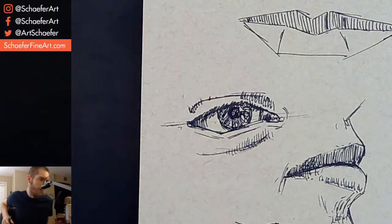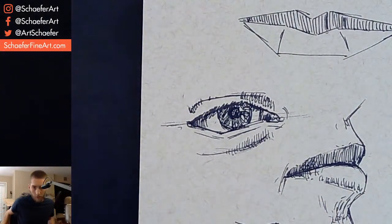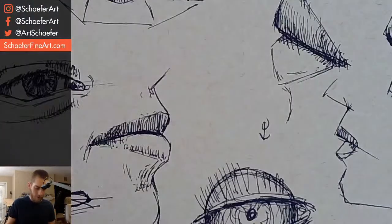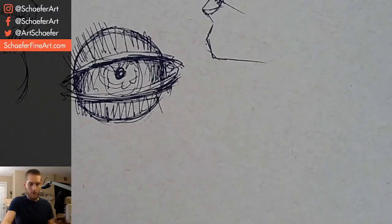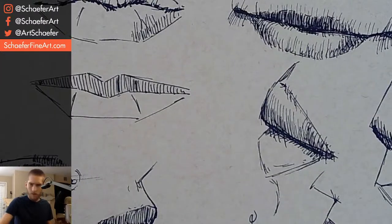Pretty crazy looking, but not bad for what, 3 or 4 minutes just drawing something real quick. So let's see if there's another interesting kind of eye that's different.